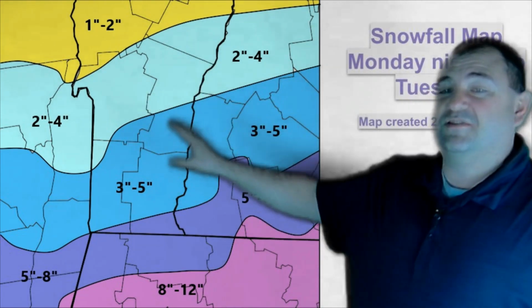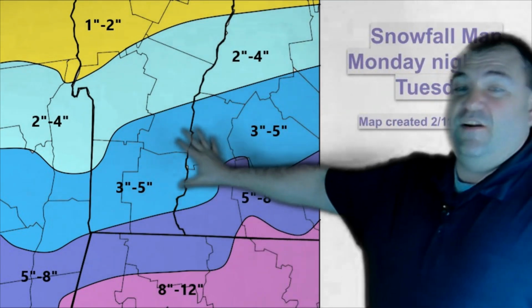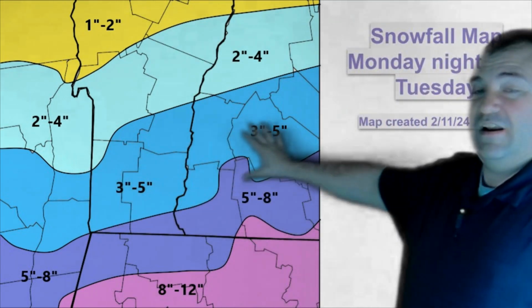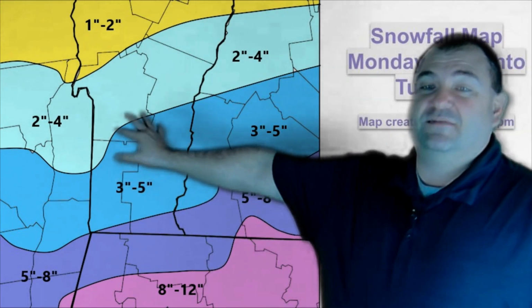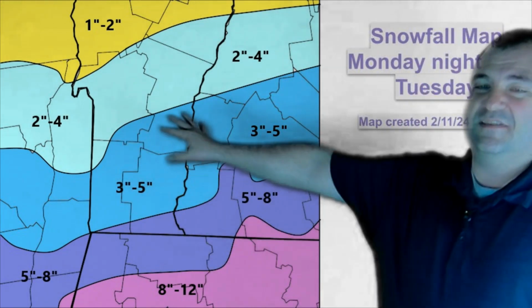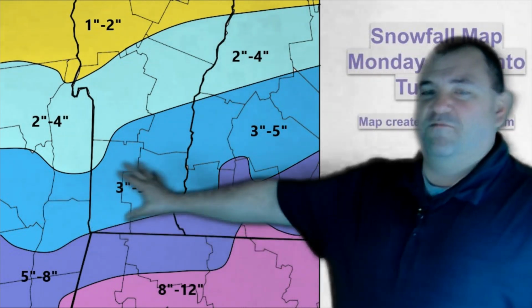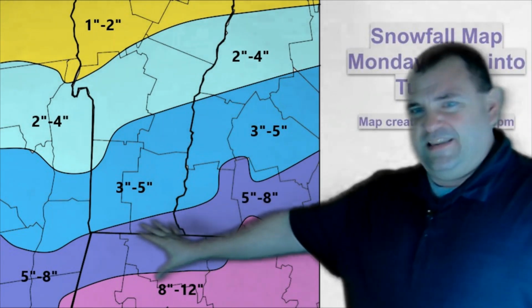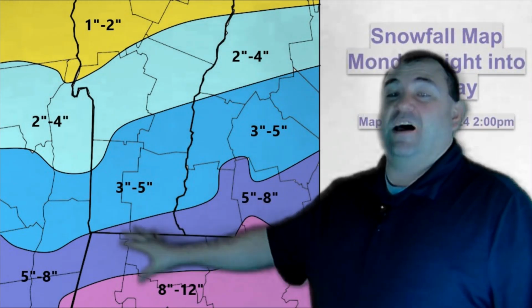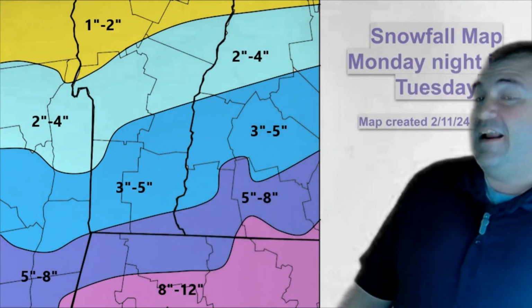I think in Rutland and Windsor County, a lot of you are 2 to 4 inches. Then 3 to 5 is a pretty good swath from southern Windsor County and southeastern Rutland County, so places like Mount Holly would still be involved in this 3 to 5. And then a lot of Bennington County and most of Windham County, 3 to 5. You get down towards Brattleboro and some of the higher elevations in the southern Greens, it could be 5 to 8 inches of snow.